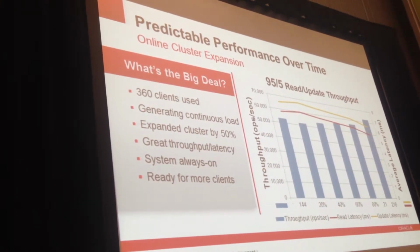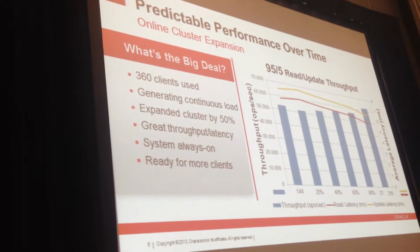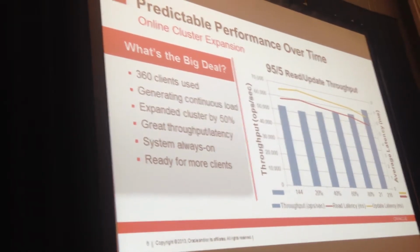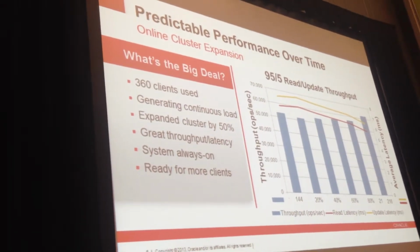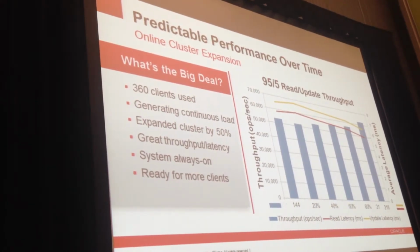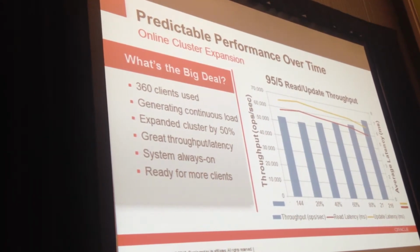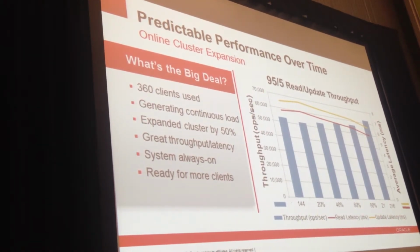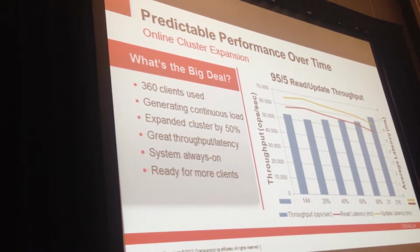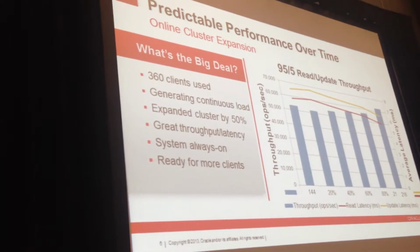Okay, so the scenario is, it's October, and in a few months it's going to be Black Friday. Christmas is coming, and you don't have enough capacity in your key value store, and you want to start adding that extra capacity so that when Black Friday comes, you're going to be ready to go. Okay? So what we're doing here is we have an experiment. We had 144 nodes of the NoSQL database running, and we want to grow by 50% capacity. We're going to go to 216 nodes. And we want to do it online, okay?